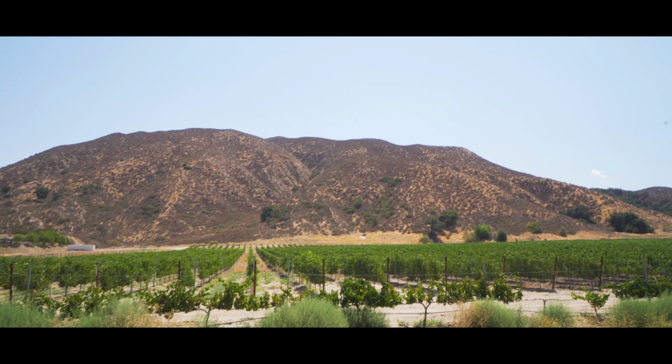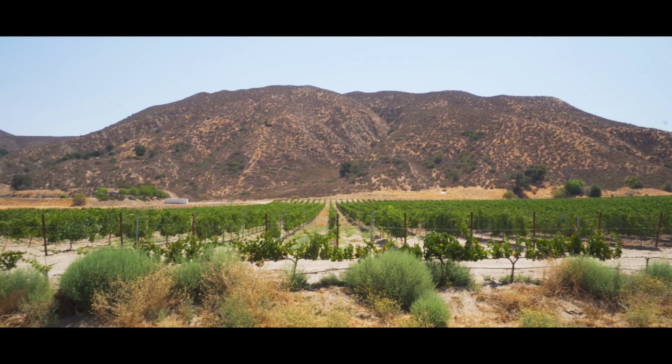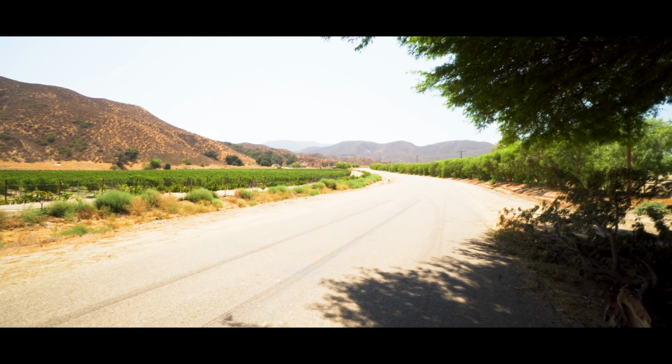What's up, guys? Welcome back to the Shelby Lifestyle. We've got the Super Snake out, and look around us right now. This is what you call the Southern California wine country. This road right behind us, one of the most perfect roads to take a car like this on.